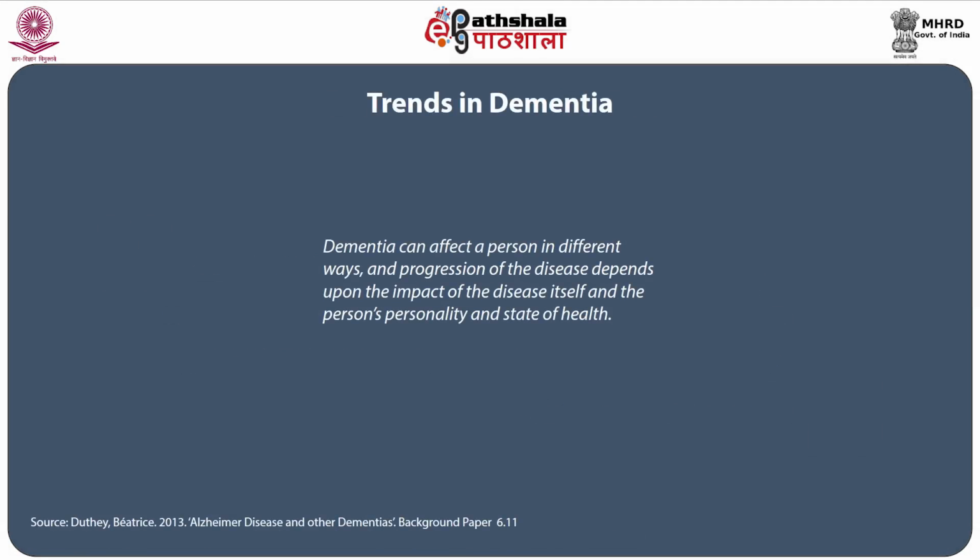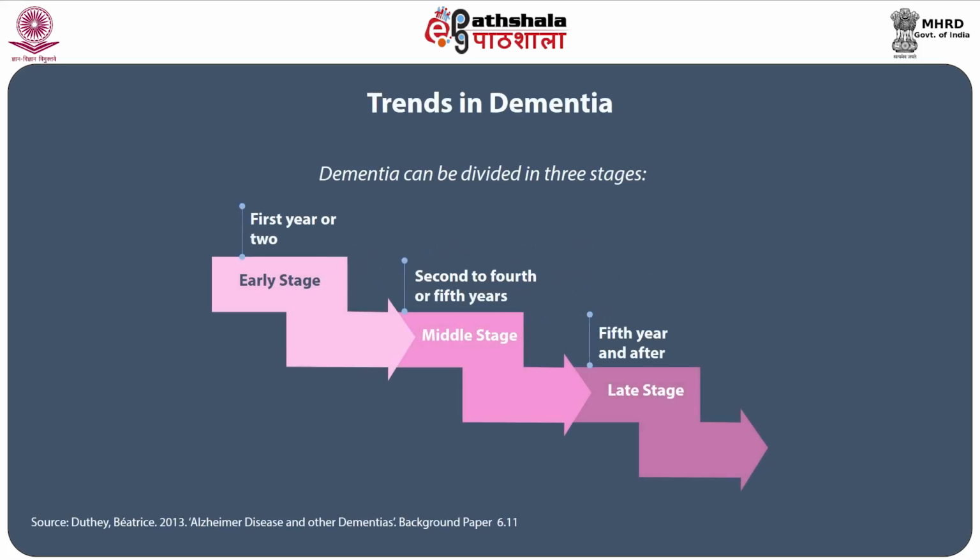Dementia can affect a person in different ways, and progression of the disease depends upon the impact of the disease itself and the person's personality and state of health. Dementia can be divided into 3 stages. For instance, early stage, first year or 2; middle stage, second or third to fourth or fifth years; late stage, fifth year and after. These periods are given as an approximate guideline, and not all persons with dementia will display the same symptoms.